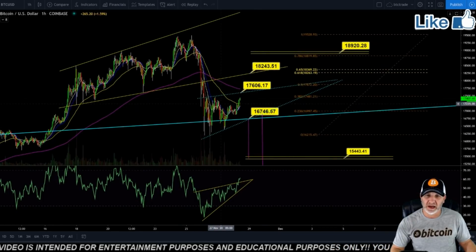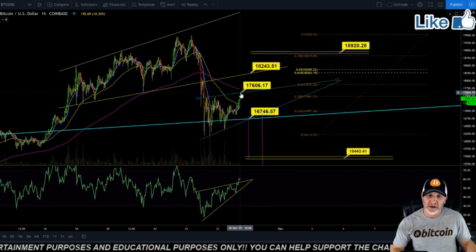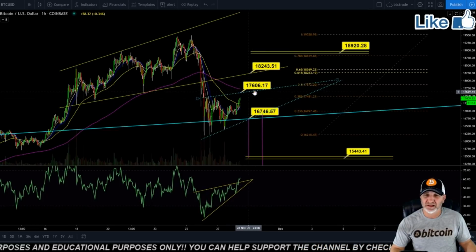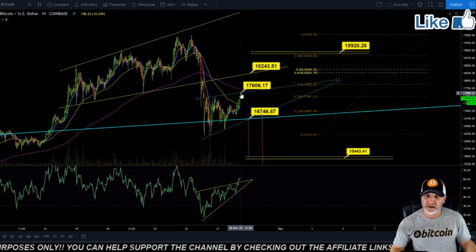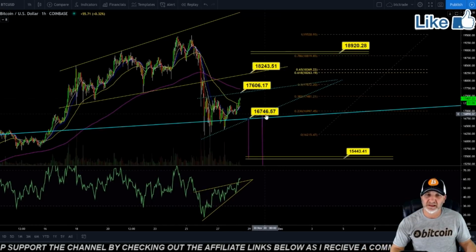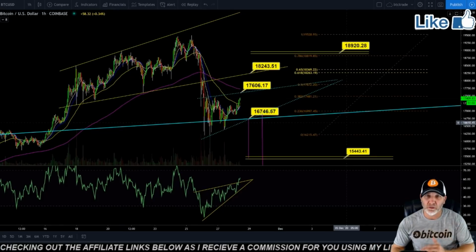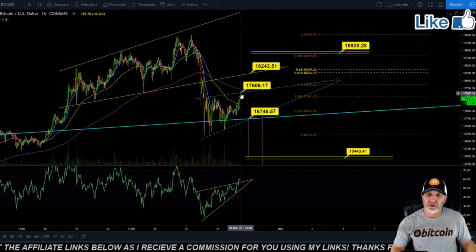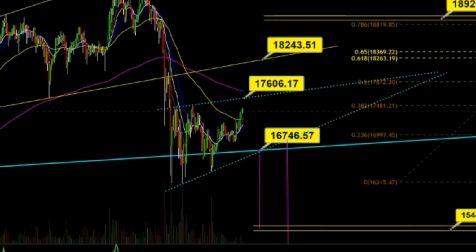But what I'm looking at, obviously we're getting a little pump right now, is possibly coming up to retest the top of that. The 17.6 is where I'd be looking for a rejection. If we're getting rejected here, then back down to this 16.7 range, which would be the top of the rising channel that we'll look at in the 4 hour. If we do break this 17.6, I see us possibly getting up to retest the bottom of this wedge again at 18.2.